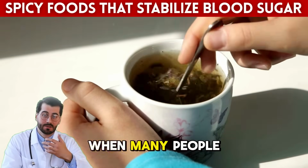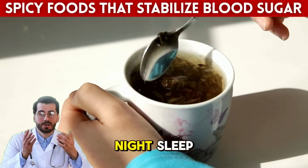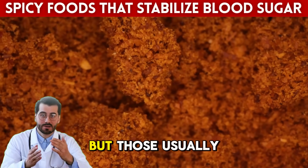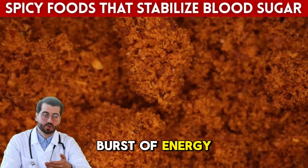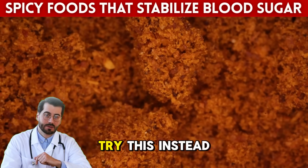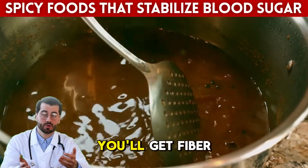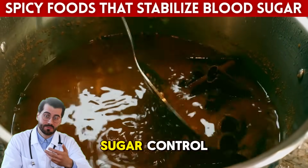Late morning is when many people feel tired, even if they had a full night's sleep. That slump makes it easy to grab crackers or sweets, but those usually bring a short burst of energy followed by another crash. Try this instead. Slice an apple, sprinkle cinnamon, and eat it slowly. You'll get fiber, flavor, and better sugar control.